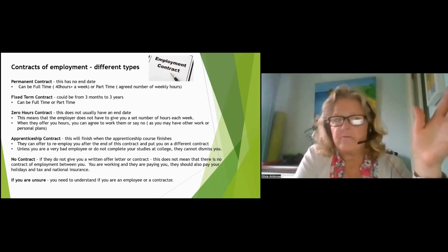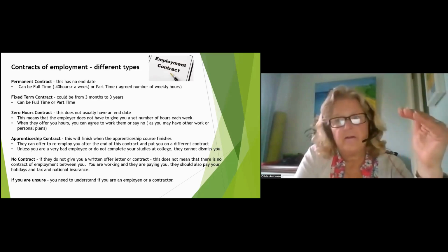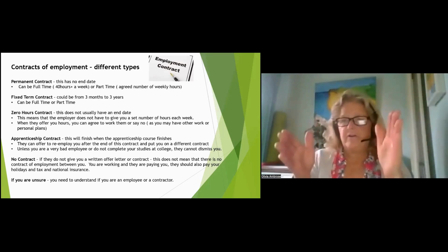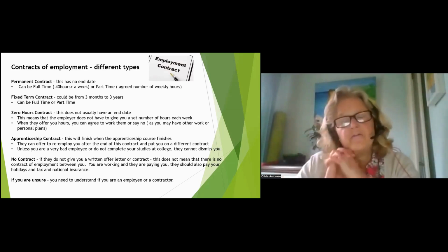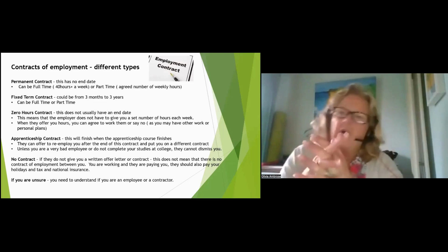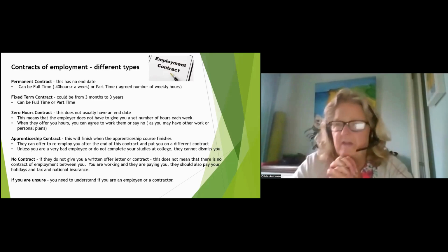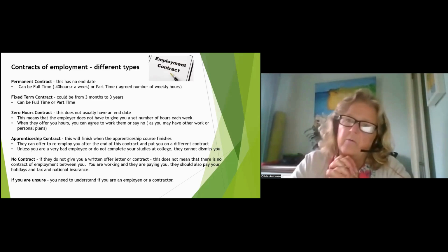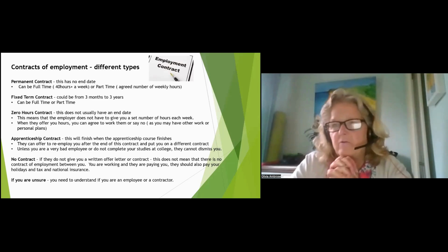Another one, as I mentioned before, fixed term. So it could be 3 months, could be 6 months, 1 year. Now that might be because they just want to finish a body of work. But then what they can do with that is if they give you a fixed term contract, let's say you start with 6 months, then there's no reason why they can't extend that if they want to keep you working with them. But it can't be extended over 3 years. After then, it's really termed as being a permanent contract.